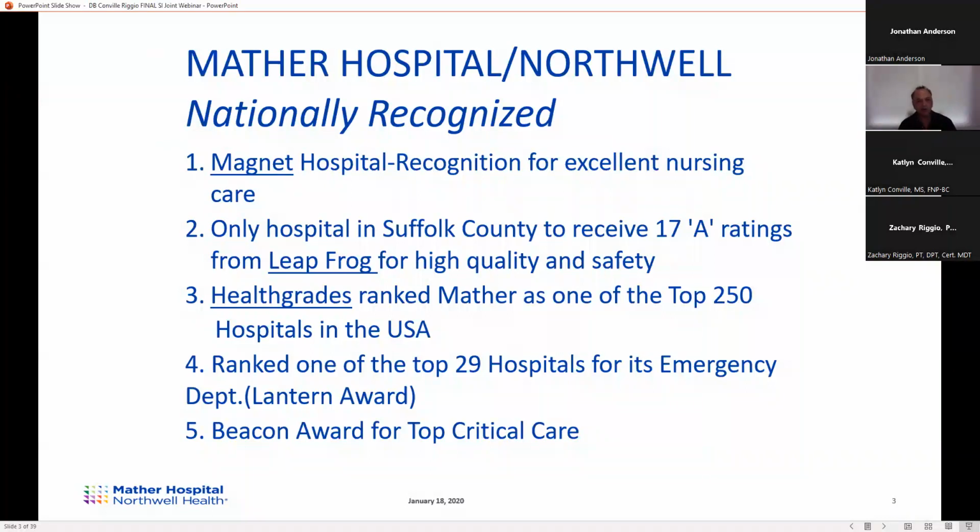So just a little bit about Mather Hospital. The hospital is now nationally recognized. It's a magnet hospital, meaning that we've been given awards for our excellent nursing care. I think there's only about 400 or 500 hospitals nationwide that actually achieve that excellence rating. We're the only hospital in Suffolk County to receive A ratings from Leapfrog. I think we're actually up to 18 now. And in the spring, we were just awarded an A as well. And Leapfrog does analyses of all regional hospitals for high quality and safety. Healthgrades has ranked Mather as one of the top 250 hospitals in the United States and one of the top 29 across the United States for our emergency department. And we've also achieved the Beacon Award for top critical care. So you can see that Mather Hospital, which is now part of NORTHWELL Health, is a highly recognized hospital with excellent programs.